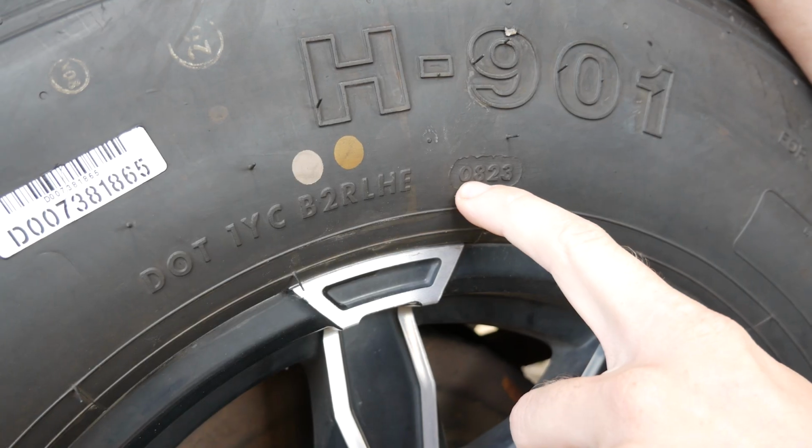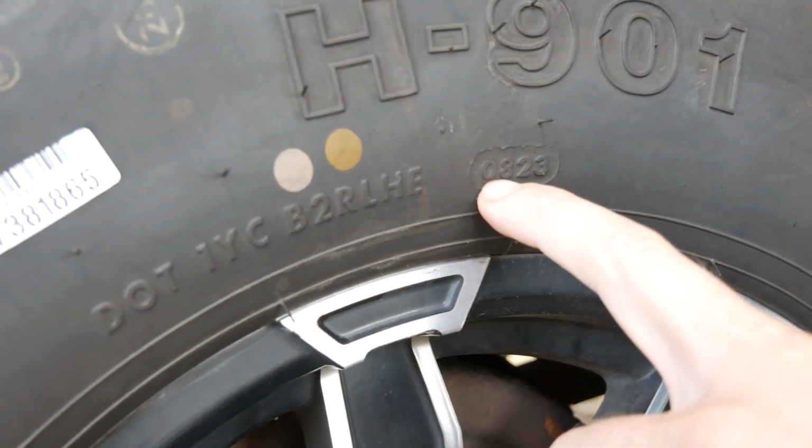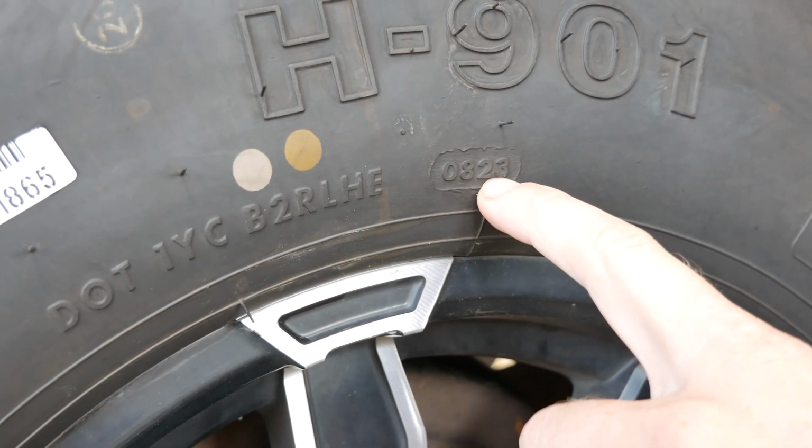Another thing you need to pay attention to when you're buying tires is the date code, especially if you're buying tires online. It's not as big of a deal if you're buying tires from like a tire shop or something, but a lot of the online places, they'll give you really old tires. Every tire has a date code on it. Pay attention to that when you buy your tires. You don't want old tires. You don't want tires that have been sitting on the shelf for 3 years, 4 years.